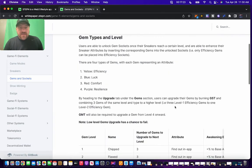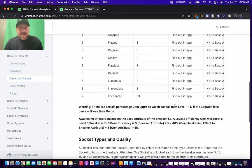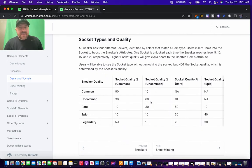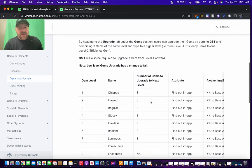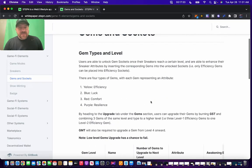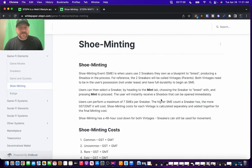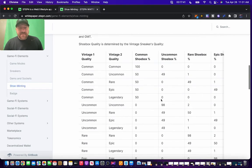Let's go this way. Gems and sockets, we talked about that. And there's different levels of the gems and sockets. We're not going to worry about that too much right now, because you're not going to be using that really at the time that I'm making this. I'll do updates in the future when I find it more relevant. We talked about shoe minting.